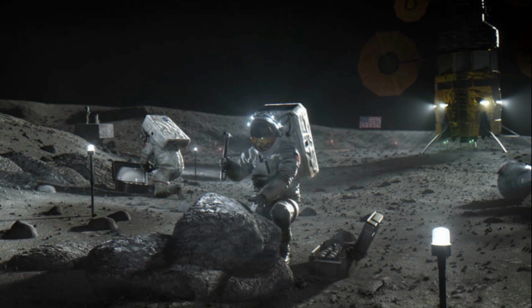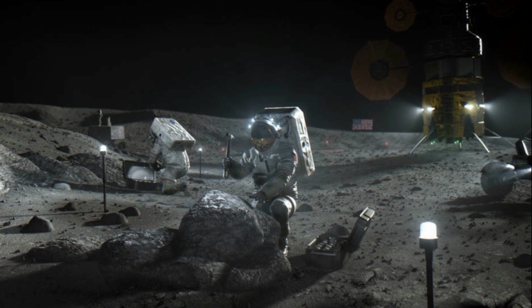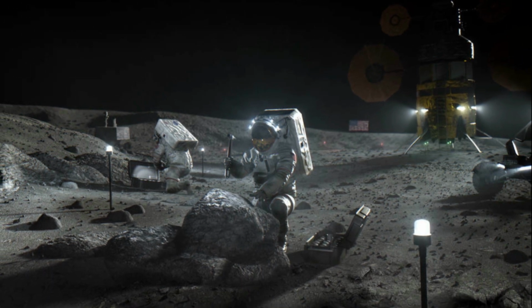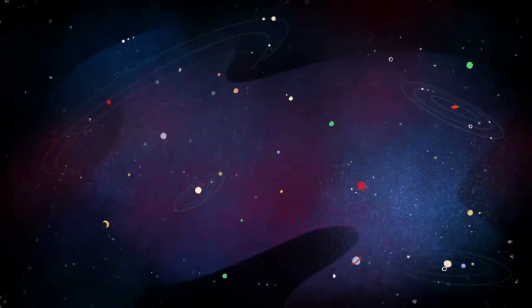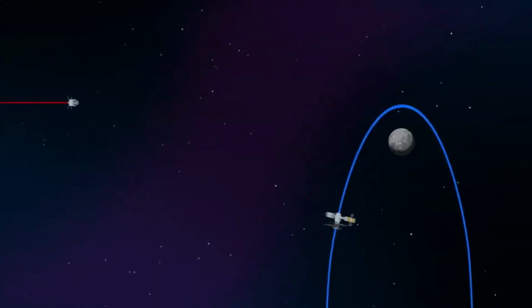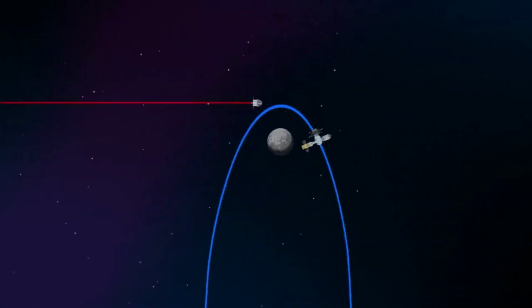For example, a pressurized rover would combine habitation and mobility, allowing astronauts to rove tens of kilometers from the lander in a shirt-sleeve environment, donning their spacesuits only for EVAs. Similarly, a surface habitat would extend the amount of time astronauts can live and work in a pressurized environment, donning their suits for moonwalks on foot, in the Lunar Terrain Vehicle, or in the pressurized rover.